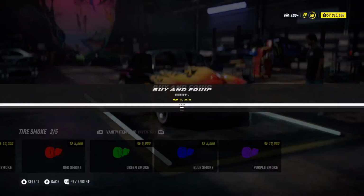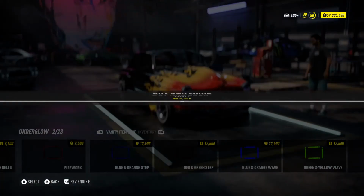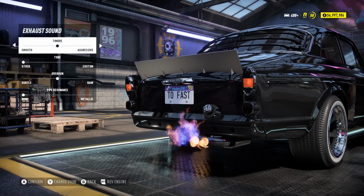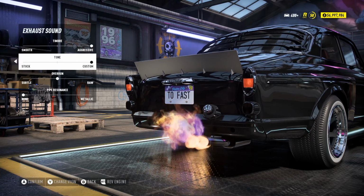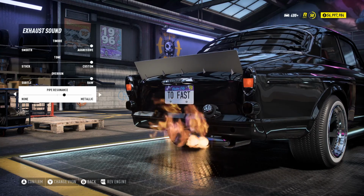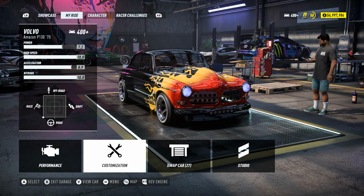In terms of effects, do we want some red smoke? Definitely. And red nitros. In terms of underglow, we'll take fireworks because it's red, it's silly and needs to be like that. In terms of exhaust, we need to listen to this. We want it to sound very aggressive, very custom, and very raw. Definitely raw, it's what we're going for. And in terms of metallic sound, not so much. Cool, then now we have our build for a truck.